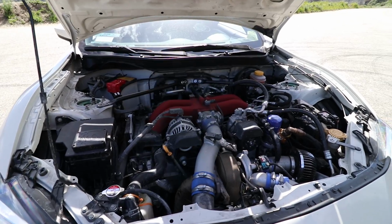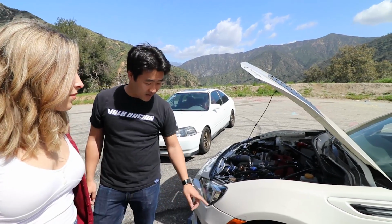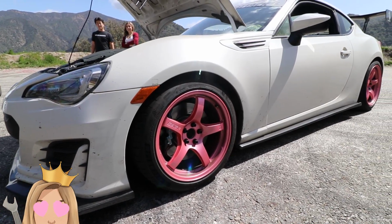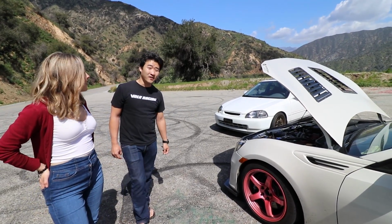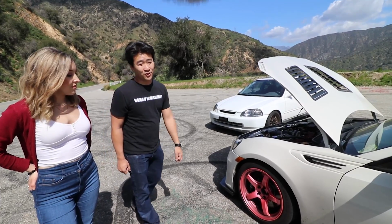You'll notice if we go around, we got camber plates up here from the CSG spec Tein Flex A. Got a big brake kit, raised wheels. These are the 57 CR in Sakura pink. And you'll notice the car's not too low. A lot of guys like to lower their cars a lot, but I choose to keep it higher so I get better ground clearance and I can ride berms at the track.